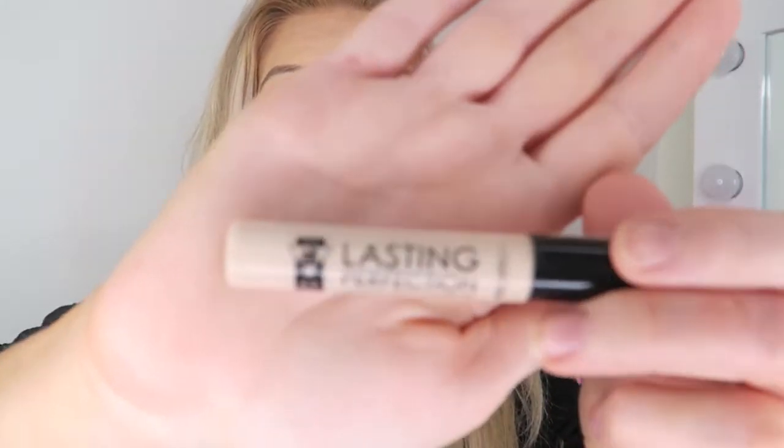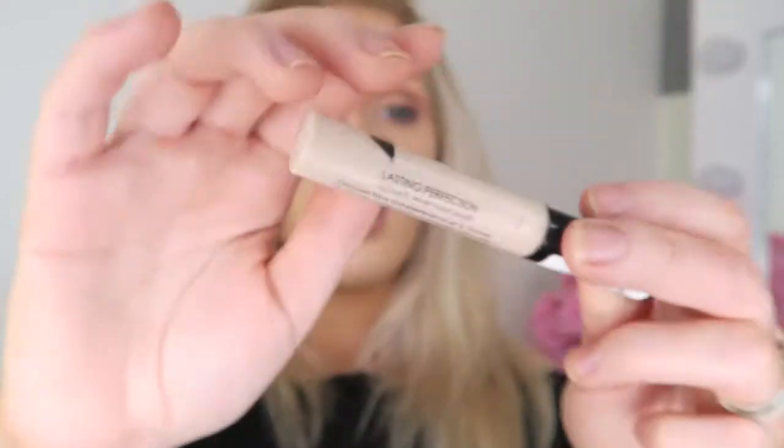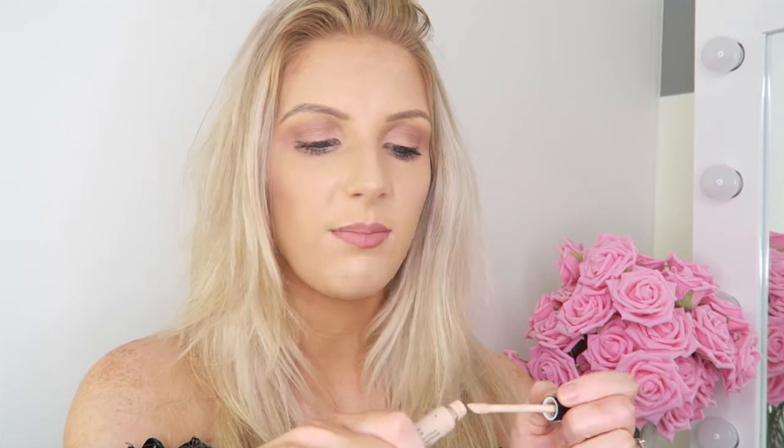So the next thing you need after foundation is concealer, and although this foundation is new in the market, this one is an oldie. I've been using it for a long time anyway. It is the Collection Lasting Perfection Ultimate Wear Concealer, and I've got this quite a few times now. It's a thicker concealer. I use it for under eye brightening, to be honest. I wouldn't really tend to use it to conceal spots, but you could.